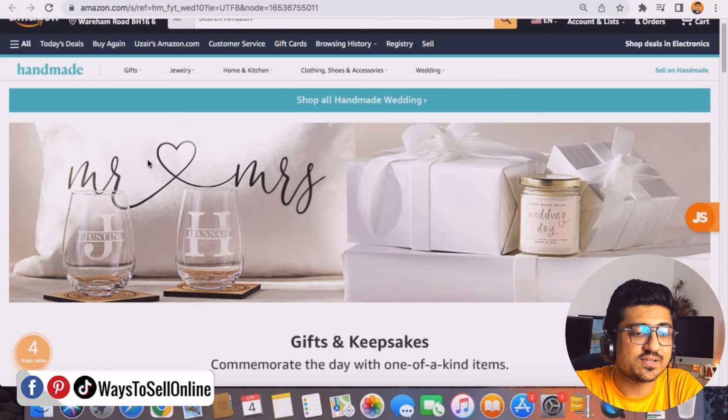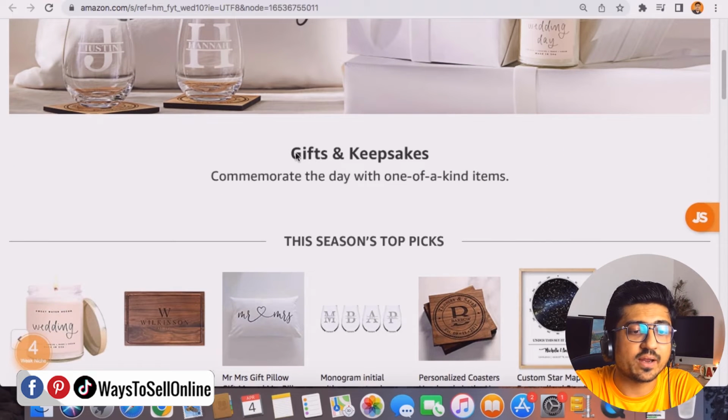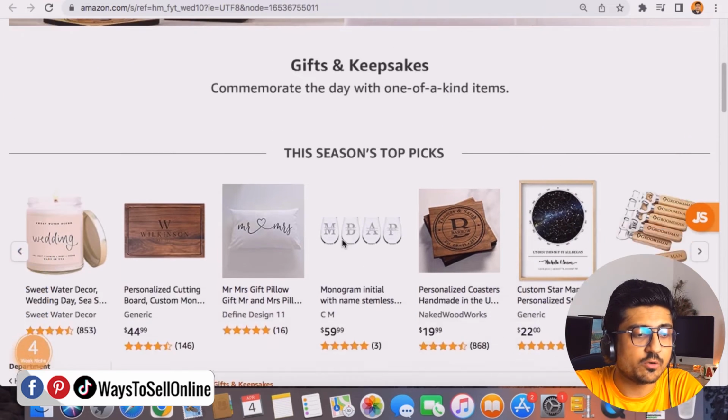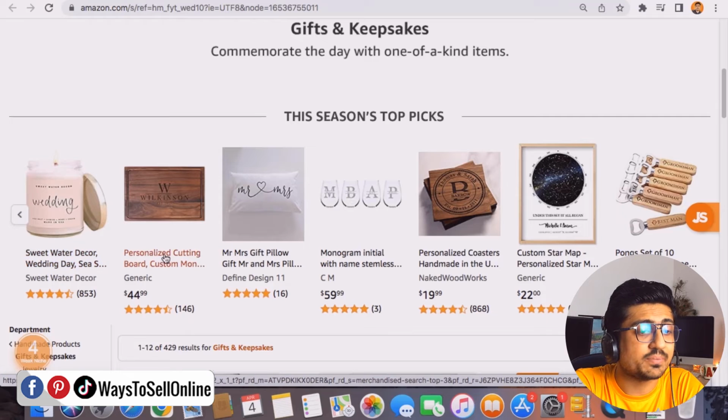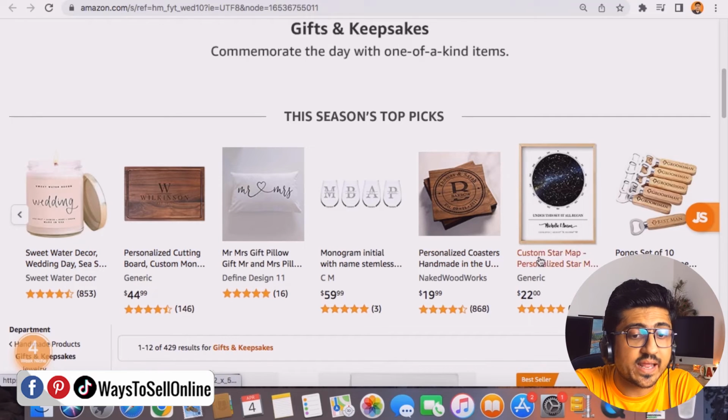You can see that this is the first page which I clicked for gifts and keepsakes, and if I go further down, these are some candles which are actually handmade candles and they're selling very well. And if we go further forward, you can see some keychains, some pillow covers, and some bottle openers which are handmade and customized. And the most important and cool thing about this is that all of these listings are best selling and are ranking at the top of the category.